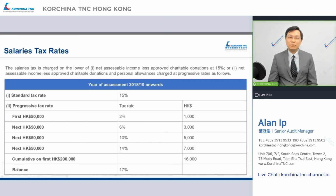Salaries tax uses a progressive tax rate system subject to a ceiling of 15% of net assessable income, unless there are approved donations. Under the progressive tax rate system, the first 200,000 Hong Kong dollars of net chargeable income is under 4 tax rate bands with equal bandwidth. The tax rate increases from 2% to 40%. The balance is subject to a 17% tax rate.